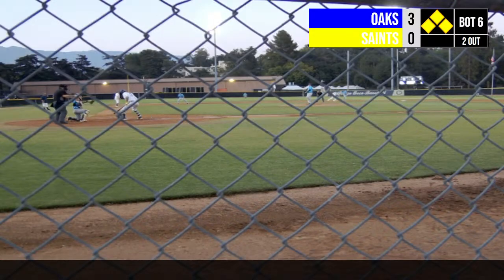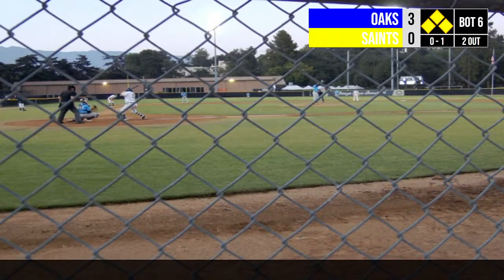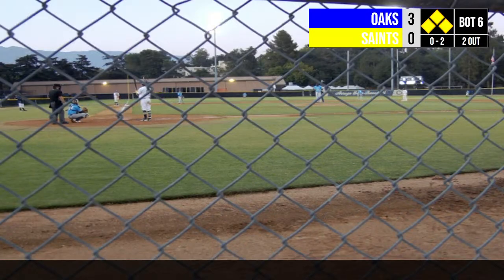First pitch is a fastball that hits the upper part of the zone, 0-1. Well, it's Jackson Reed at 3rd, J.J. Cannett at 2nd, and Lane Hayworth at 1st. The bases full of Saints. Check swing, it's a strike on the outside corner, 0-2 on Trotter and Wright. And Wright certainly has a chance to do some damage against the Oaks. He represents the go-ahead run.